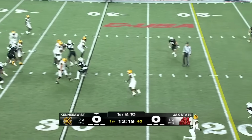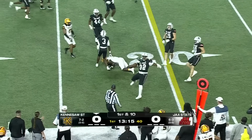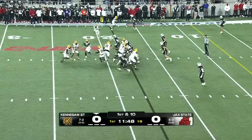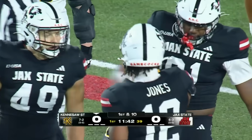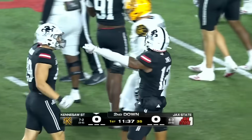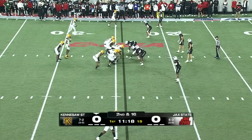Odom again drops back, finds Benyard, and Benyard is tossed down after a nice gain. Look, if it's not broke, don't fix it. Chase Belcher in the backfield now, but they flip it around, and wow, Jacksonville State snuffs it out. Clayton Kopic, the true freshman, got absolutely plastered by Malcolm Jones. 2nd and 16 now.